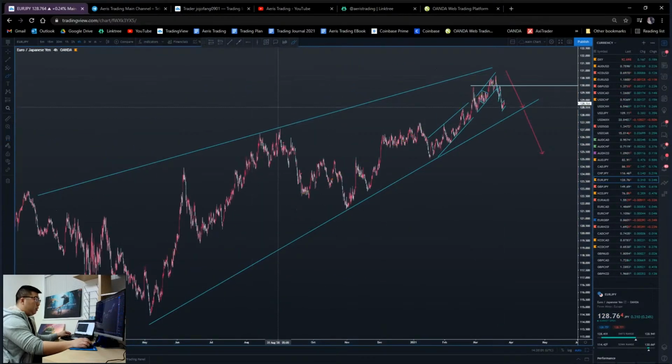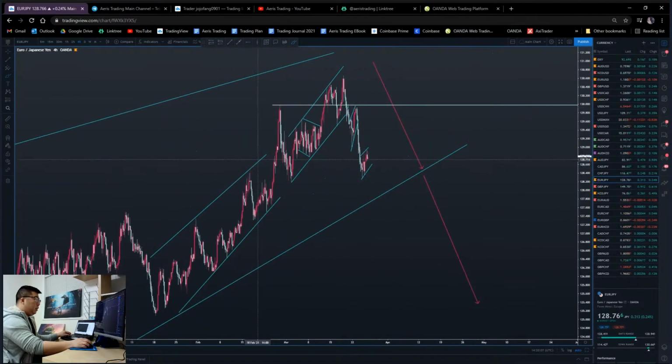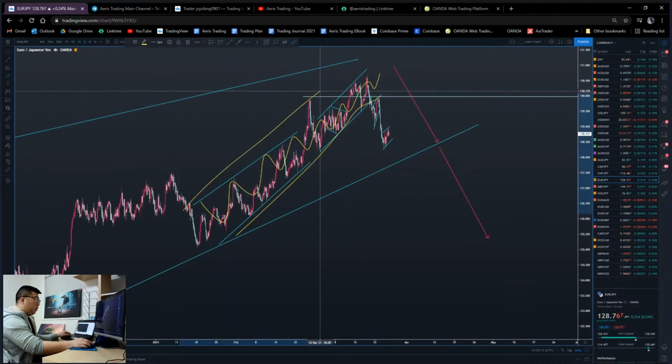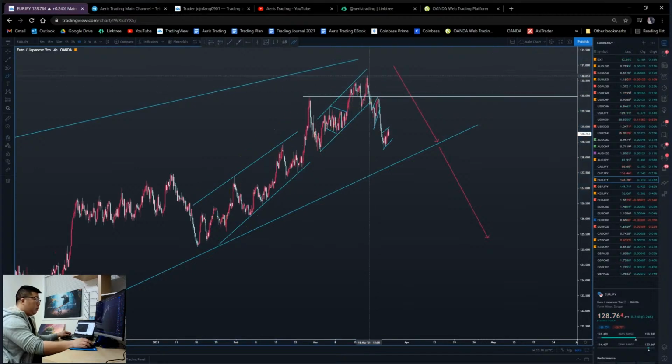It's pretty much similar to Euro Dollar. Euro Dollar was in the same kind of price action, and you can see that it's in this long-term ascending channel corrective structure, as we always know. We break out of that ascending channel, so it impulses down. There's a mini correction to follow, but ultimately it's to wait for price to break out of the higher time frame channel, the higher time frame wedge, and look for continuation to the downside.